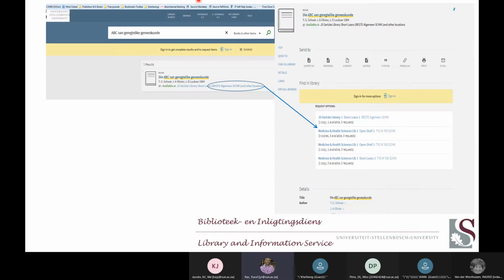I've searched for this book and I get this option. It says it's available at a few libraries, it's available on main campus, and it's also available here at the Medicine and Health Sciences Library.